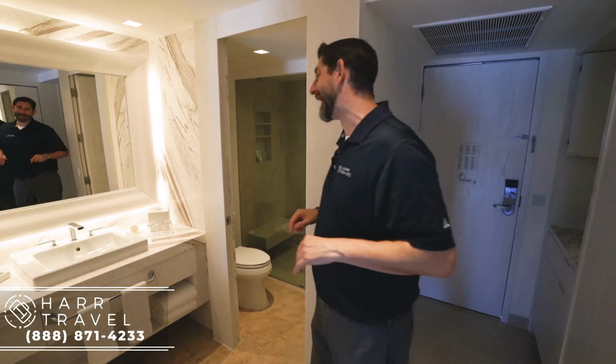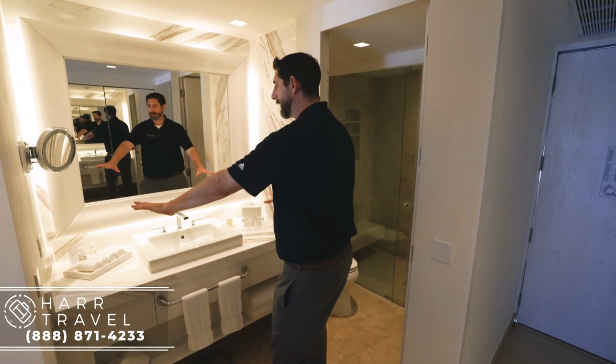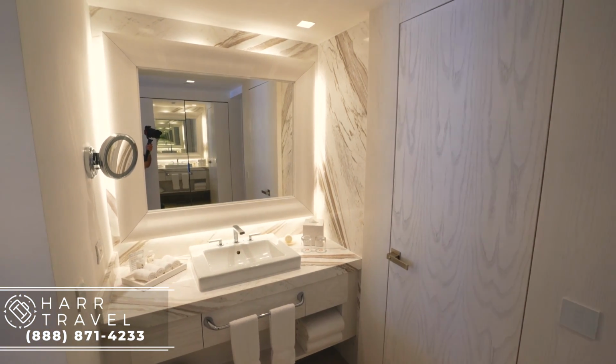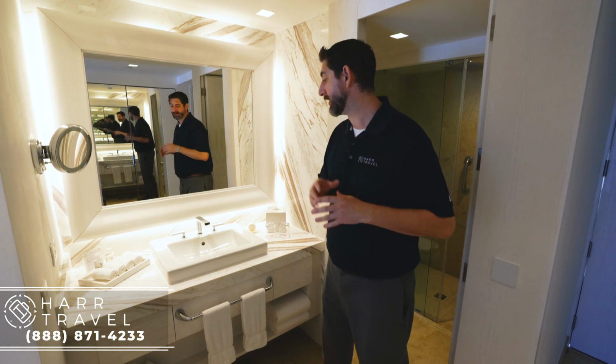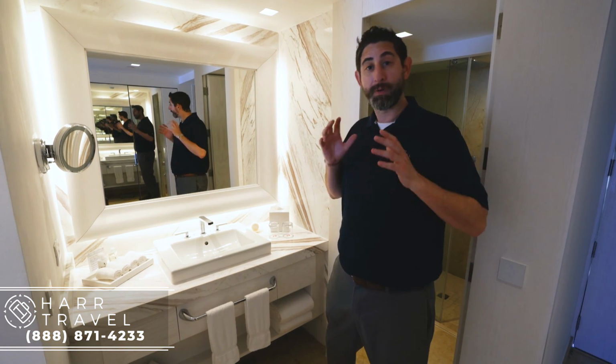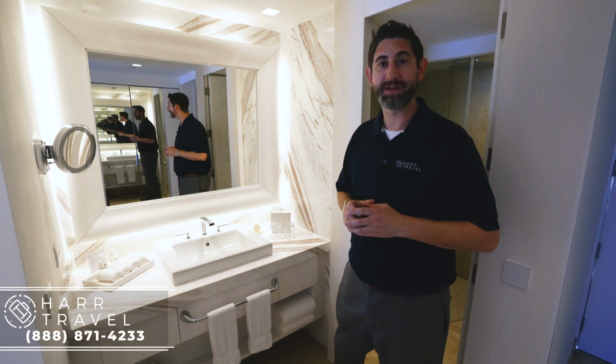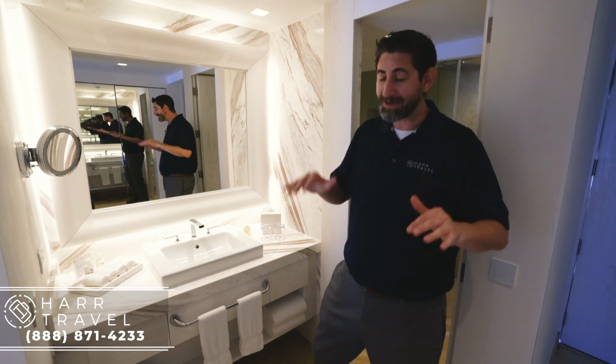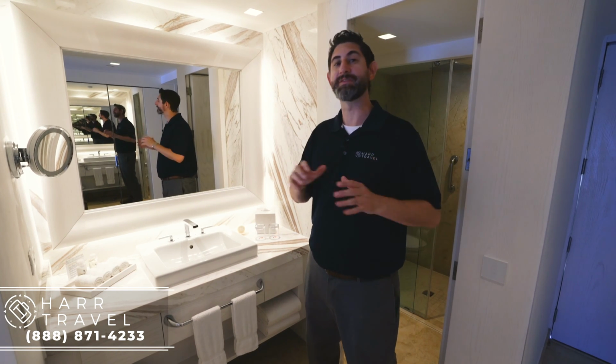Now let me show you the bathroom. You've got your vanity right here, you've got quite a bit of space, and you're gonna see those upgraded Bulgari bath amenities. That is a fantastic thing that you get to take advantage of while staying here. Now this property just finished a $30+ million renovation, and you can see all of the upgrades throughout the resort, but especially here in the rooms. They touched every single space.